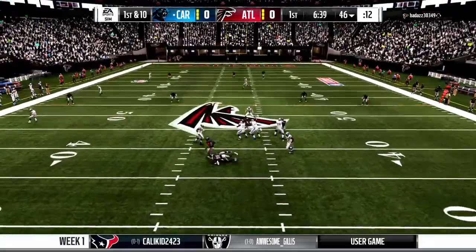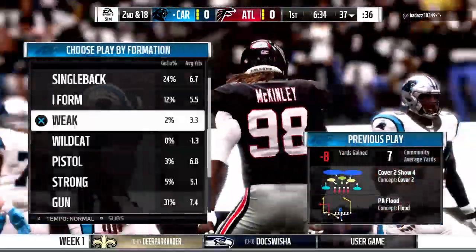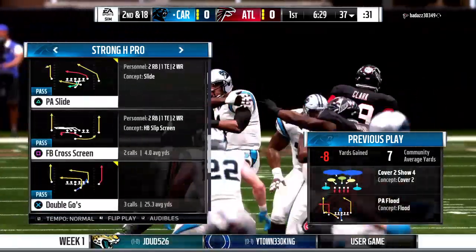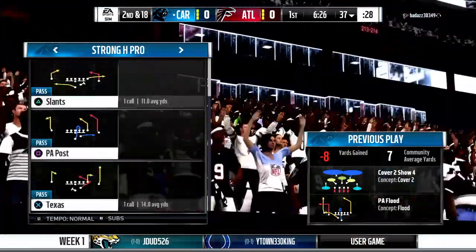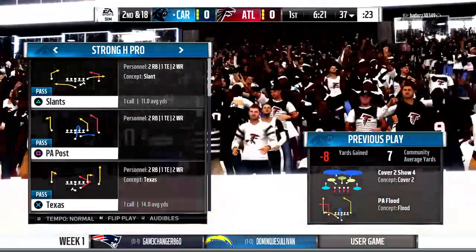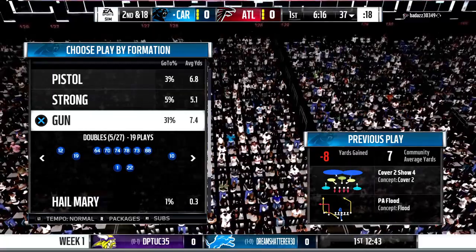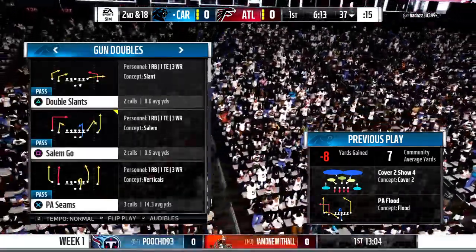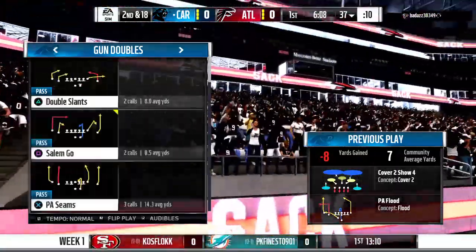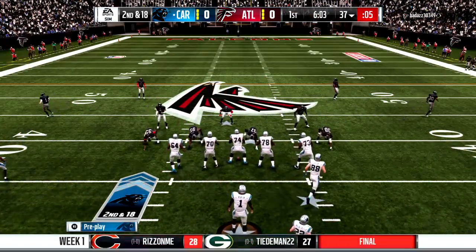They go play action here on first down. And the Falcons get there. The Falcons get the sack. Down he goes. Tack McKinley in there to drop him, and it'll be a loss of about 8. So that complicates things a bit here. 18 yards to go now on second down.